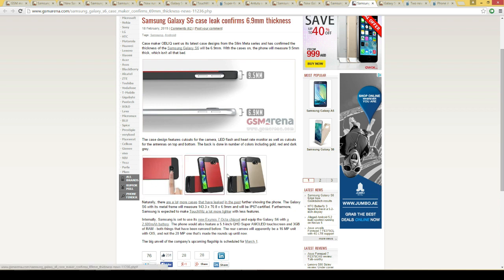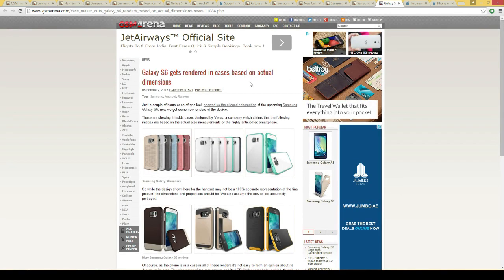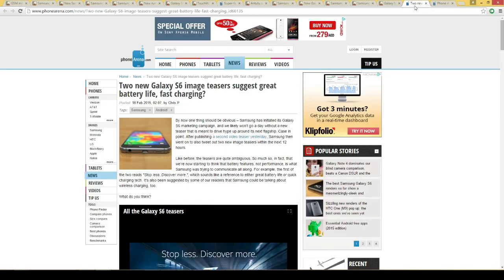Now here we also see the introduction of a few cases for the Galaxy S6, but I'm not really sure if they're going to look like that for sure. Alright, so let's move on to a few more mock-up renders. As we see on the sides, we do see different colored cases and different designs, but only time will tell whether these exist or not. However, this gives us a pretty accurate representation of what the Samsung Galaxy S6 might look like, because this is a product made using the final dimensions and properties of the Galaxy S6.